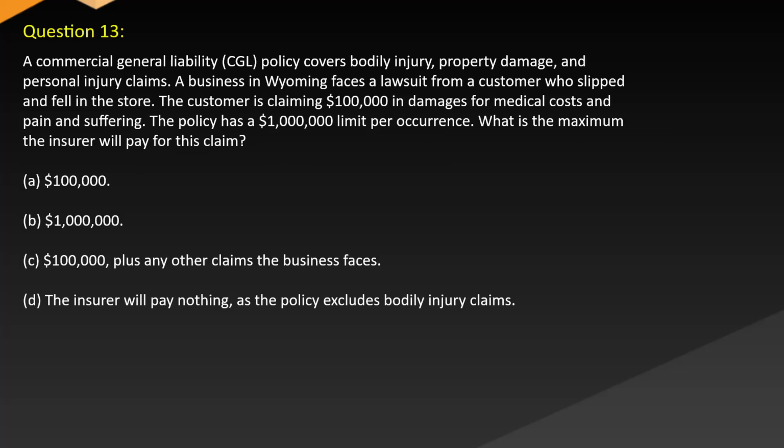Question 13. A commercial general liability (CGL) policy covers bodily injury, property damage, and personal injury claims. A business in Wyoming faces a lawsuit from a customer who slipped and fell in the store. The customer is claiming $100,000 in damages for medical costs and pain and suffering. The policy has a $1 million limit per occurrence. What is the maximum the insurer will pay for this claim? A. $100,000. B. $1 million. C. $100,000 plus any other claims the business faces. D. The insurer will pay nothing as the policy excludes bodily injury claims.